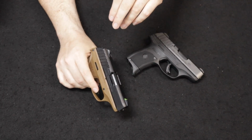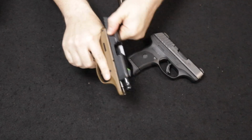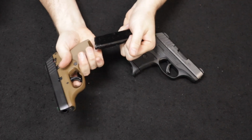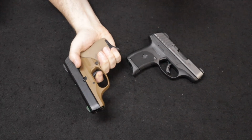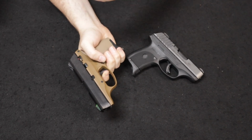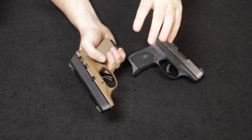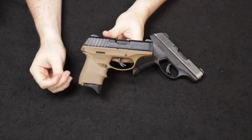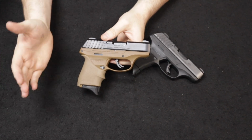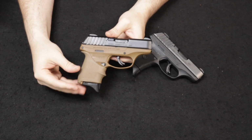So a few years later, they would come out with the LC9S, the S being the striker, which gave it the huge advantage of a very, very light trigger pull. Much lighter than what had been experienced on the double action only hammer fired gun, of course. That was about the time we opened our store 7 years ago, and I remember we were always flooded with the original LC9 pistols as people were dumping them and going to either other options offered by other companies or going to the LC9S, which was really popular.